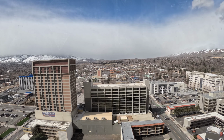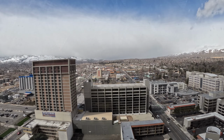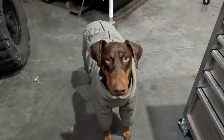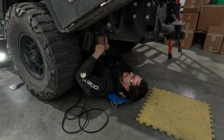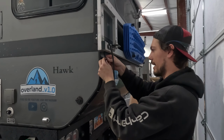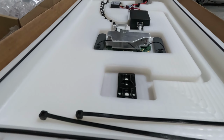All checked into the hotel. This is where I'll be until we head over to see KP tomorrow. The next day, I got up early and got right to work. Once the work day was over, I grabbed an Uber and headed over to KP's shop to find out how things were going. The guys were already hard at work getting the rear camera install finished up and getting started on the Starlink.